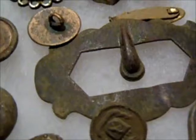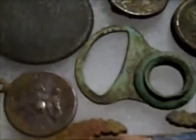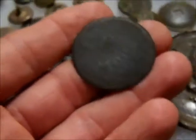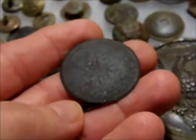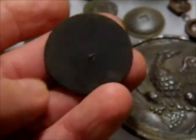Got an old buckle, a shoe buckle or something. I don't know what this is. I think this is maybe 1940s or something, 50s. This is from 1700s, maybe 1800s. Got a little design on it.